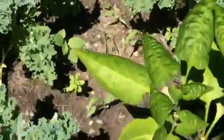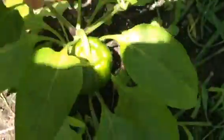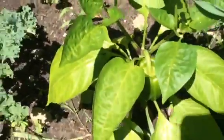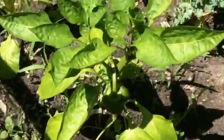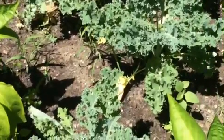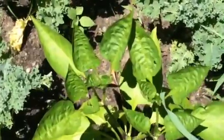Here we have some bell pepper plants. Hopefully you can see the little pepper growing there. Here, I'll try and uncover him. I'm going to let him get red. Ripe bell peppers are often easier to digest than green ones. And ripe bell peppers are a great source of vitamin C and bioflavonoids, which are known to increase the strength of our blood vessel walls.